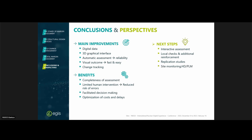And we can also perform some change tracking to have a clear overview of the reinforcement margin in the whole structure and keeping trace of all the modifications that can occur on site, even at different times. We have a very limited human intervention, so we reduce the risk of human error, and we can optimize the cost and the delay, which is very important on site when you have to take fast decisions.